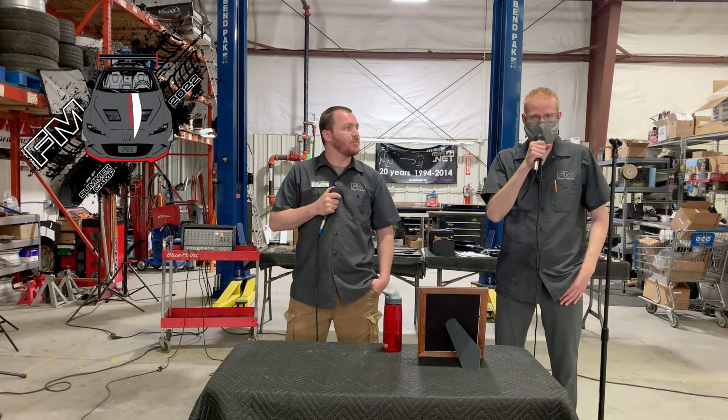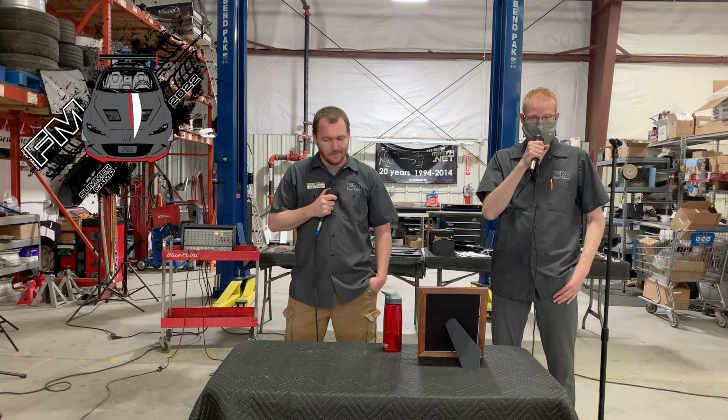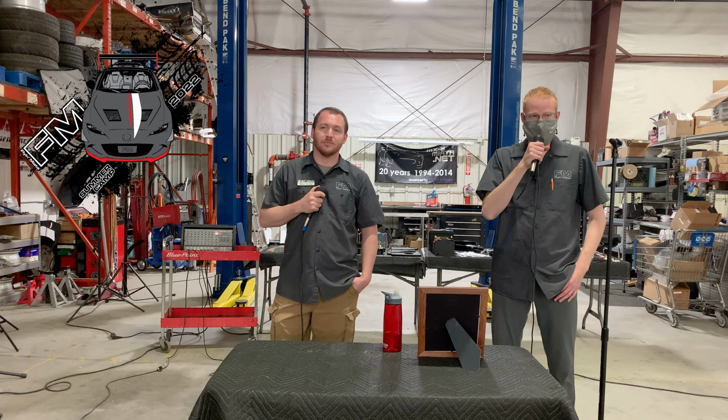I replaced a couple of control arm bushings on my NB a couple years ago just because they were loose and I could tell that they were loose. And after doing that control arm, I wound up redoing all the bushings on the front end, because the difference just those two bushings made was so noticeable that I decided to go ahead and replace the rest of them, and it felt like a completely different car.